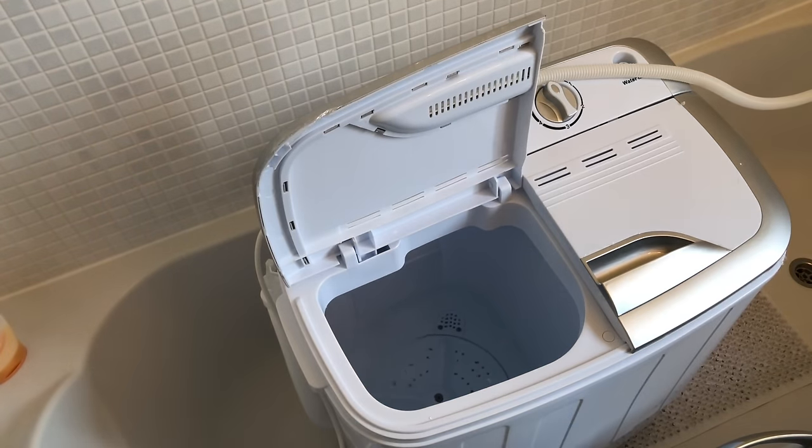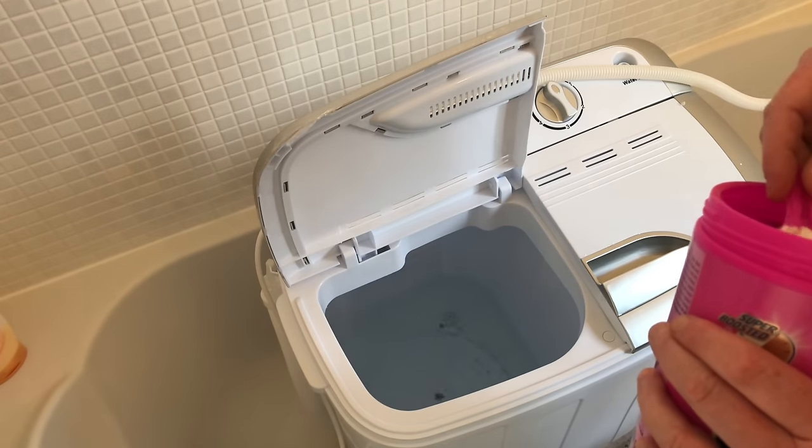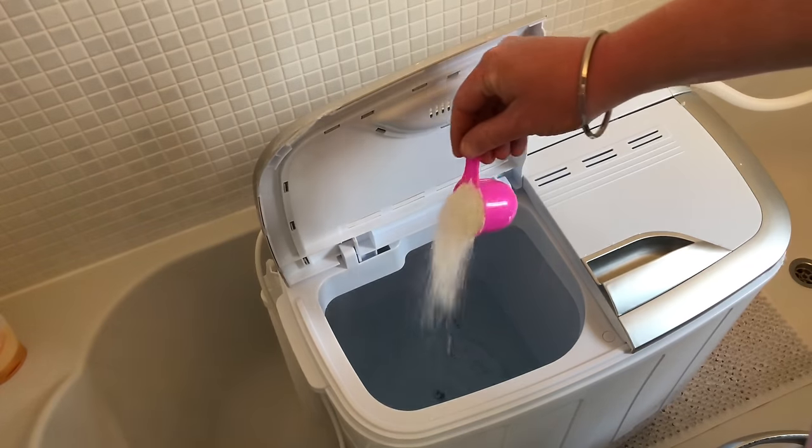It's hot water because I'm going to do a white wash. So I've got here, I keep it in a tub of varnish, but it's Tide. So I'm going to put some Tide in.